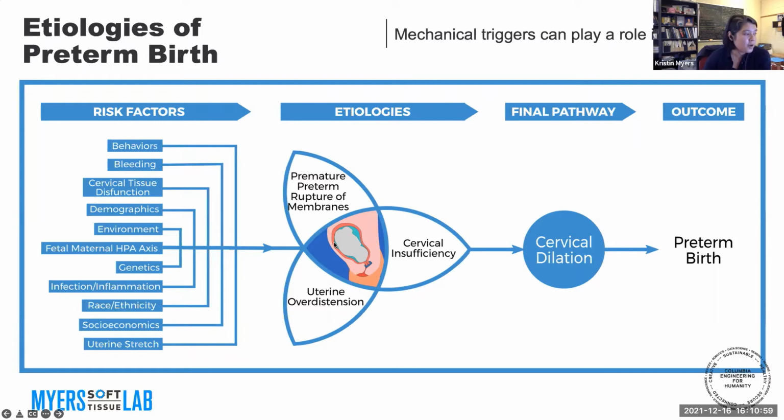So I want to make it a point here that although being a mechanical engineer, we can study the mechanics of it, I want to make it important that there are many different risk factors that cause preterm birth, and we're starting to learn more and more about them. It's critically important that I work with clinicians and epidemiologists to understand the different factors that cause preterm birth.